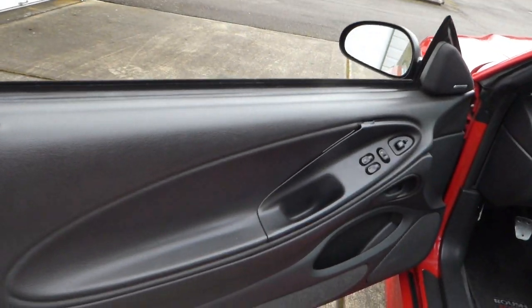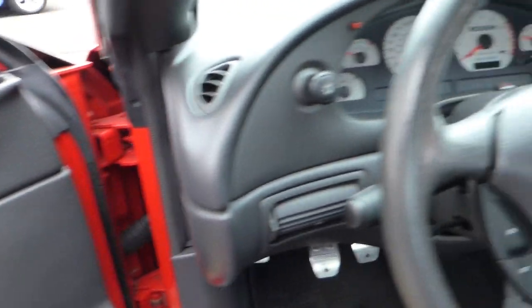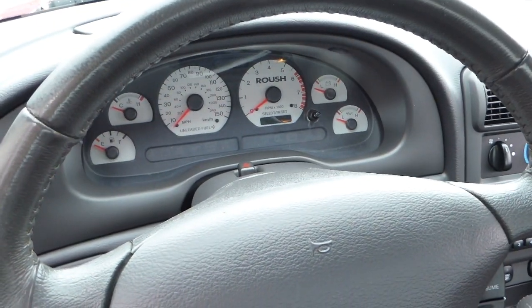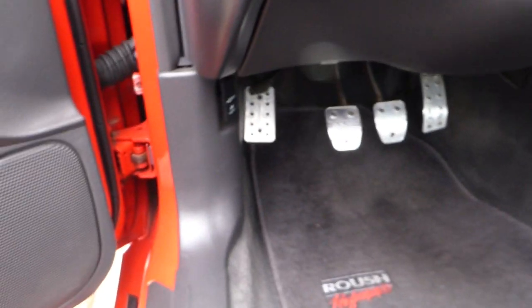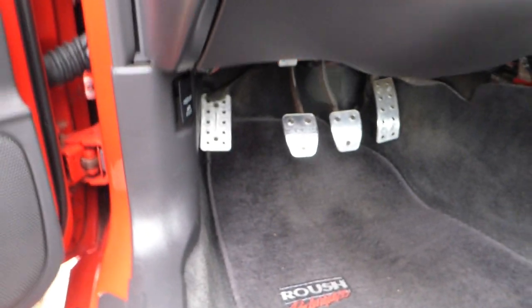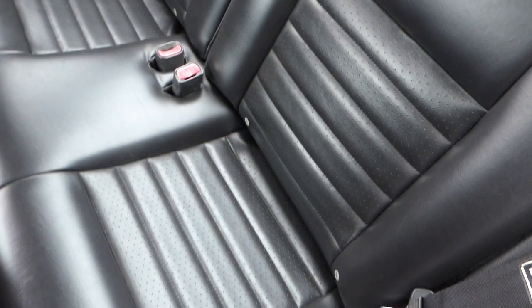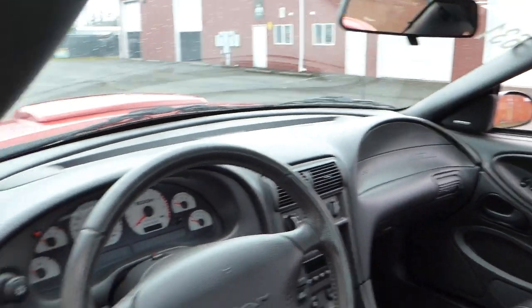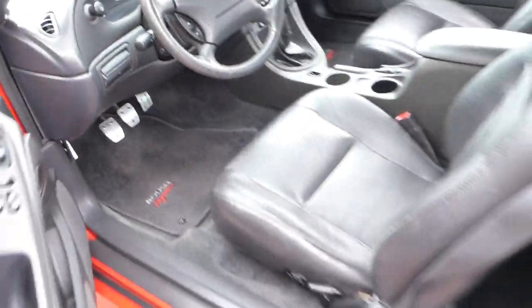And Roush went to the trouble to give you the white face gauges there. You can see Roush on the tachometer. The Roush pedals there, see that? Pop the hood there. I'll show you that engine in a second.